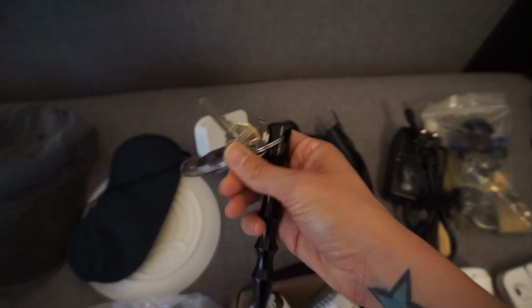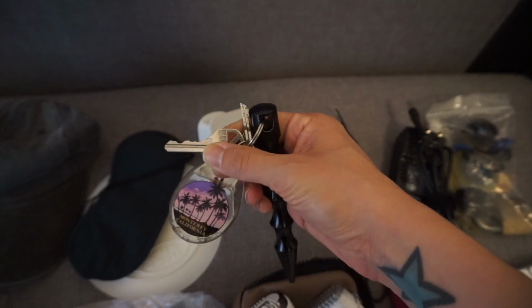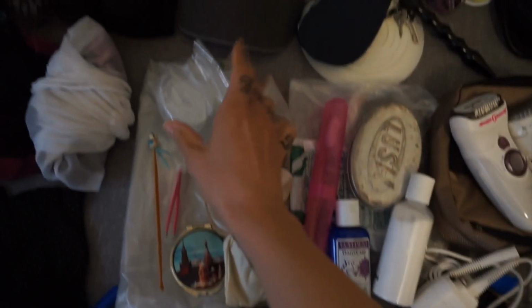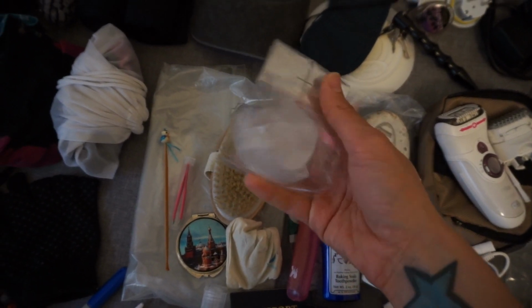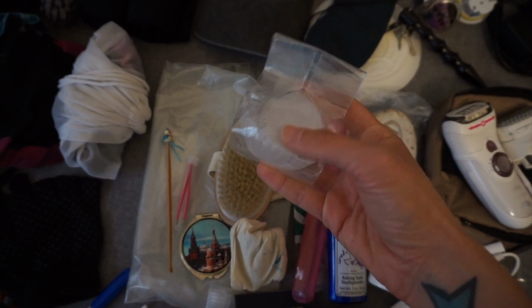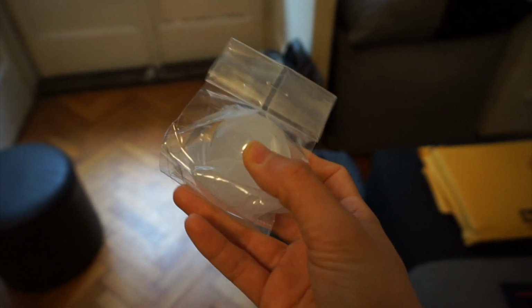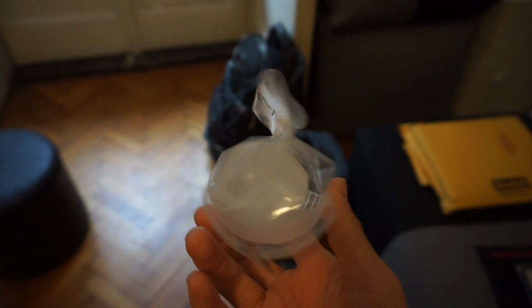Keychain. This is a key to one of my sister's houses in the States, so I'll actually need that when I go back there. Oh yeah, this is a charging cable for that big battery, this guy. Hygiene stuff. This is a new salt deodorant. Our other one finally broke apart. It was so tiny, so this is a new one. It's just a piece of salt, and so you just get it wet and then rub your underarms with it. This will probably last us a year.